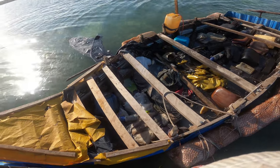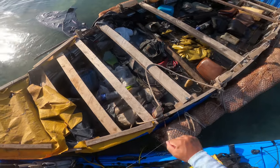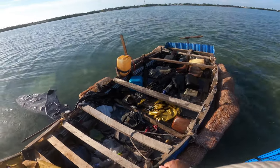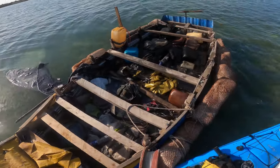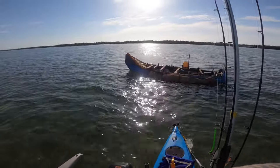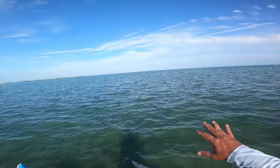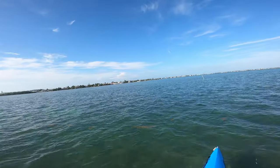Backpack, life jackets. Flippers for swimming. They're gonna make a swim for it. More stable than my kayak. That's actually a pretty cool designed one there. Huh. Not bad. So right now we're at high tide, so there's really no issue getting in.